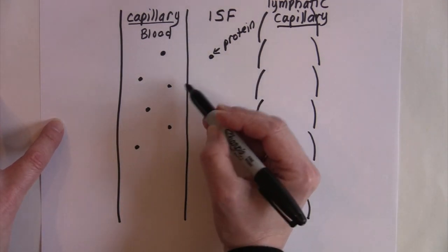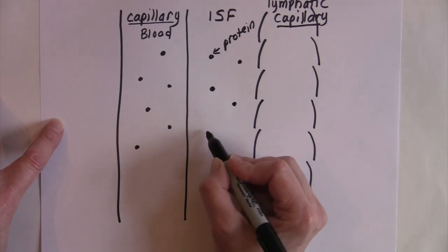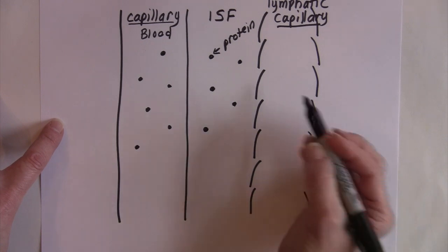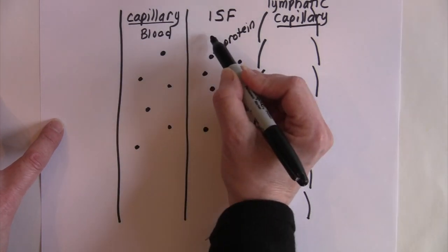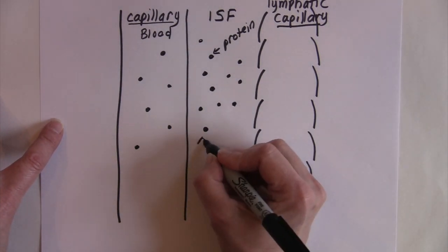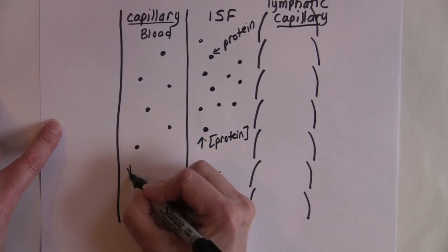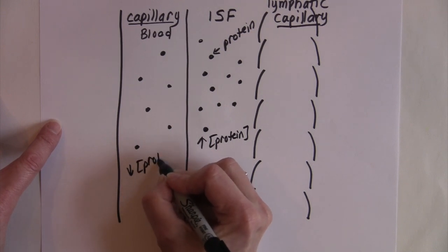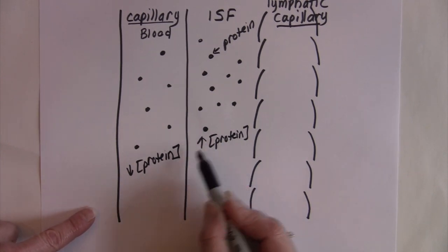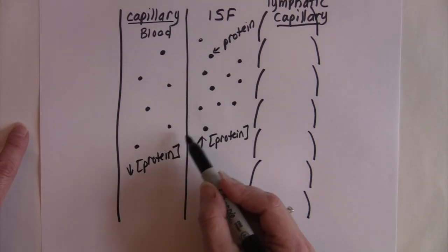But you can imagine that over time, as more proteins slip out of the blood, they start to accumulate out here. And as proteins accumulate over time, the concentration of protein in the interstitial fluid can actually become greater than the concentration of protein inside of the blood. And when we have a greater concentration of protein in one compartment and a lower concentration in the other, it makes me think back to AP1, simple diffusion, that particles want to move from the area of high concentration into the area of low concentration, which is the case, but it just can't happen because the proteins are too big and the capillary is not porous enough.